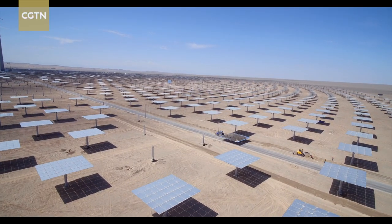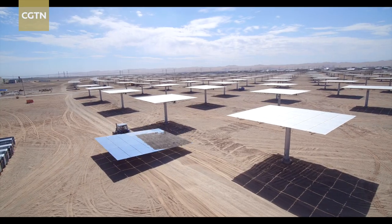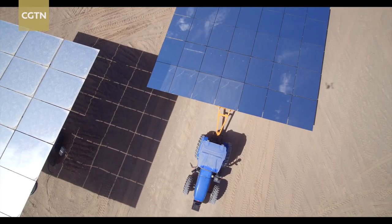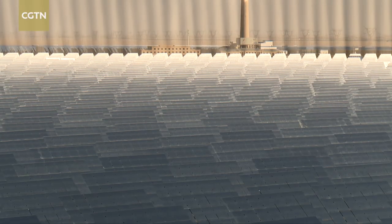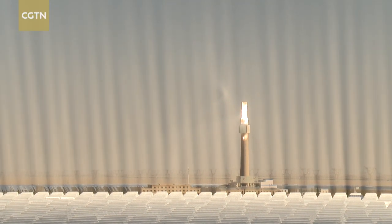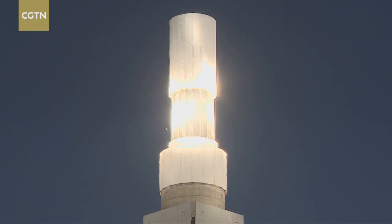Statistics from local officials show that in the first half of this year, the total installed capacity of new energy accounted for 55% of all installed power capacity in Gansu province, marking a new record high in history.